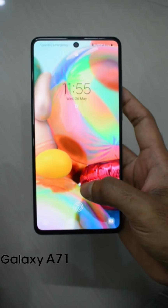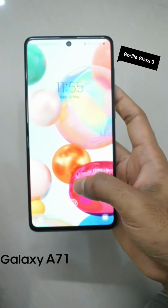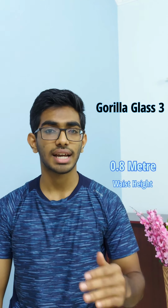The third one is also regarding mid-range phones, that is the glass covering the front display. Samsung mid-rangers use very old Gorilla Glass versions on their mid-range phones as a part of cost cutting. Take the A71 as an example, which was launched in 2020. That phone had the Gorilla Glass 3, which was launched back in 2013, and the Gorilla Glass 3 only had a claimed drop resistance of 0.8 meter, that is waist height.